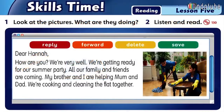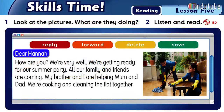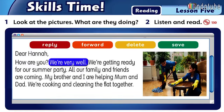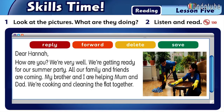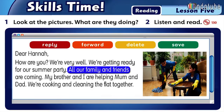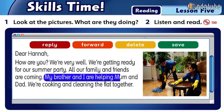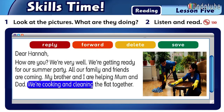Listening 130. Listen and read. Dear Hannah, how are you? We're very well. We're getting ready for our summer party. All our family and friends are coming. My brother and I are helping Mum and Dad. We're cooking and cleaning the flat together.